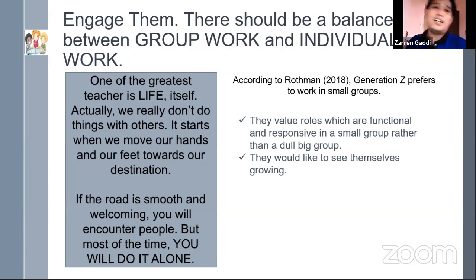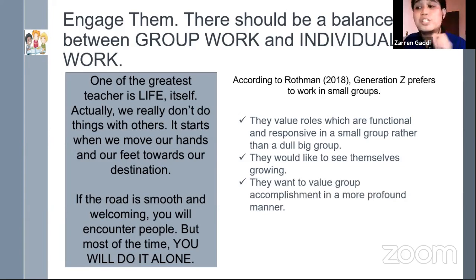Paano mo makikita ang sarili mo? Paano mo makikita yung progress mo kasama yung iba kung ang lagi mo lang nakikita ay yung sarili mong kumikilos? Siyempre makikita mo lang, you're progressing. Pero gusto mo, nakikita mo yung sarili mo, nakikita mo yung uniqueness mo, habang nakikita mo rin na nagpo-progress yung iba. So, they want to value group accomplishment in a more profound manner. Hindi yung sinabihan sila very good in a classroom presentation kasi alam nila yung isa o dalawa lang ang bumuhat and the rest naging tagahawak na lang ng Manila paper.